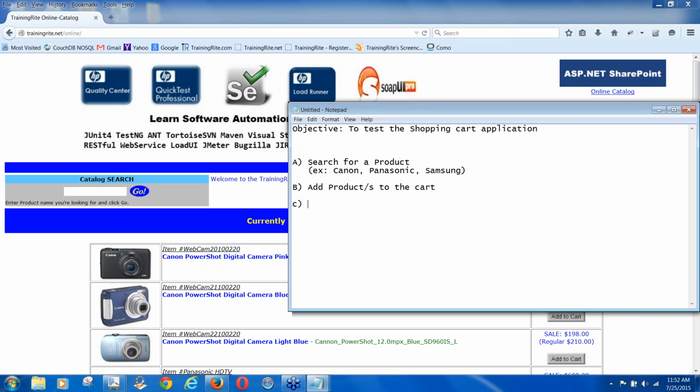C is, can you modify cart? Now, modification is what? Modification is addition of more or removing items. Modify is adding or removing items from a cart, right? Can you do that?